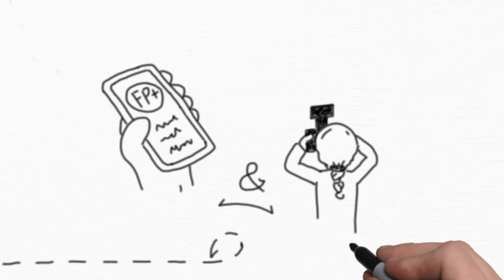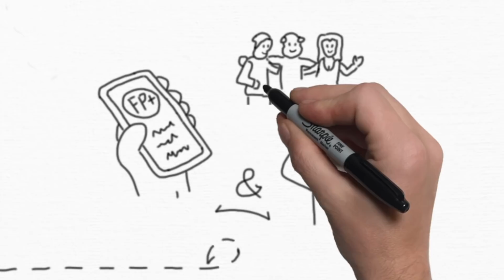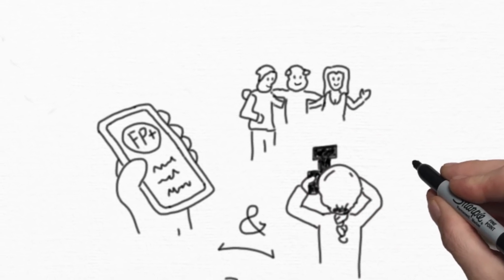One benefit of PhotoPass is that no one is left out of the pictures anymore. Get the entire group into the picture and capture those perfect memories.